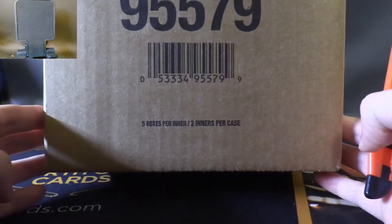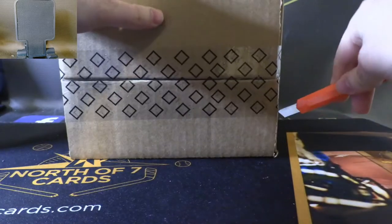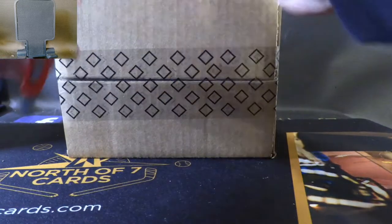Inside of here, as you can see, it says there are two inners. So this is the master. Master 10, two fives in the inner. Each two fives for each inner. So there's two fives for the 10. Math skills, yay.